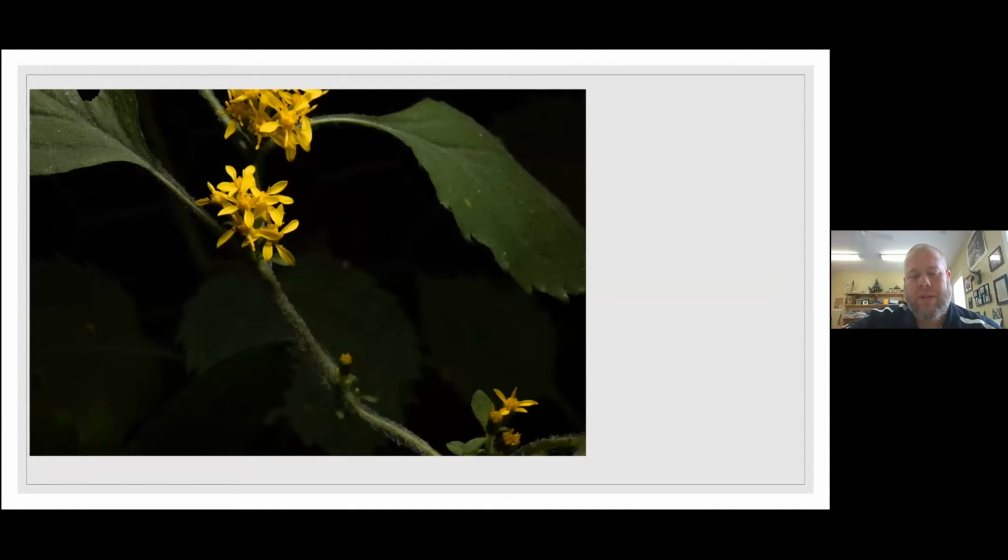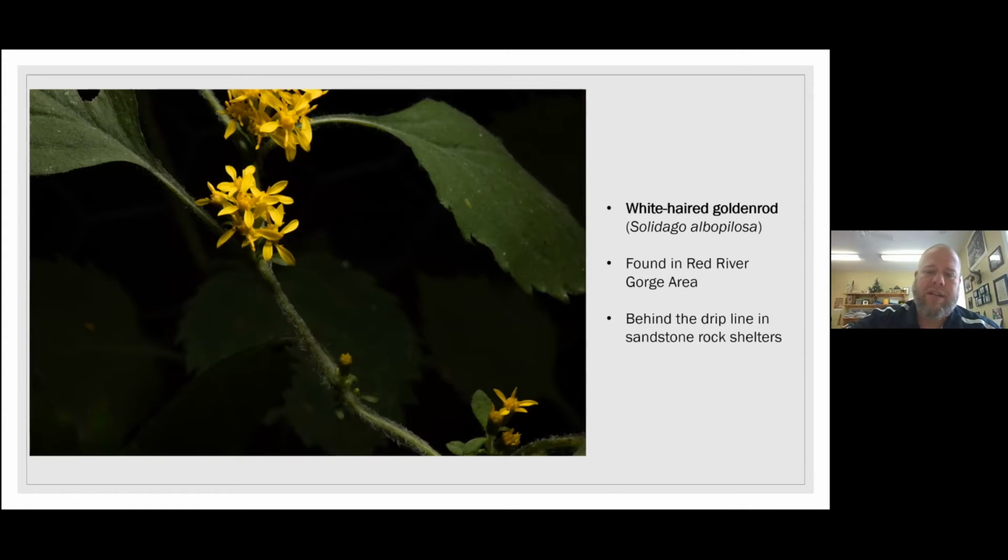So this one is the white-haired goldenrod, which is one of our endemics. You can see why it's called the white-haired goldenrod. It's that extremely pilose hair that runs along the stem there. And this one is really unique in where it grows. It's found, like I said, in the Red River Gorge, and it grows only behind the drip lines in sandstone rock shelters. So the habitat is very specific.